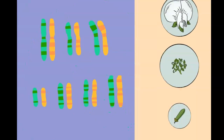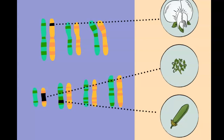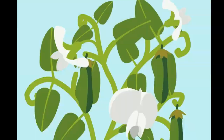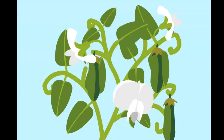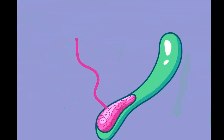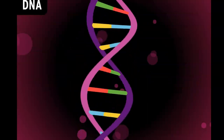It's just like what Mendel described, separate units inherited from each parent. Mendel's factors are what we now know as genes. They're located in chromosomes, and each one carries instructions for a trait. Well, chromosomes are mainly made of a substance called DNA. It holds the secret to genes and to life on Earth.